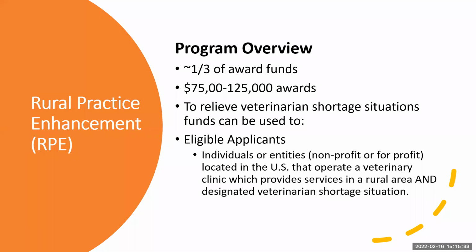The RPE grant is for establishing or expanding veterinary practices by equipping clinical offices and providing equipment necessary to provide essential services for a designated area. Approximately one-third of the available funds for VSGP are allocated for the RPE projects, with award amounts ranging between a minimum of $75,000 and a maximum of $125,000.